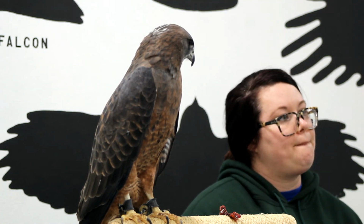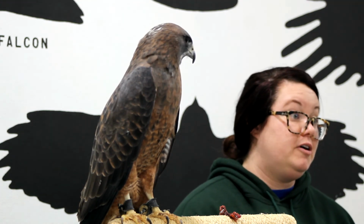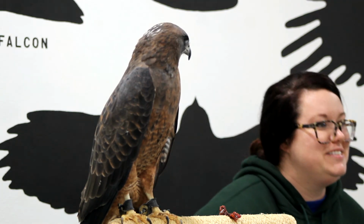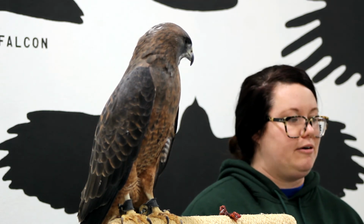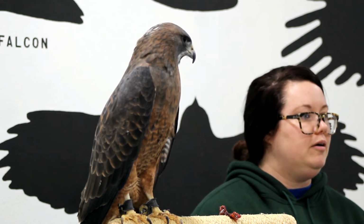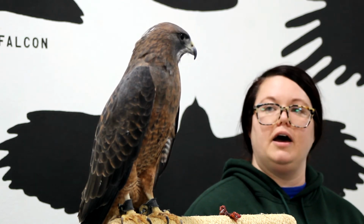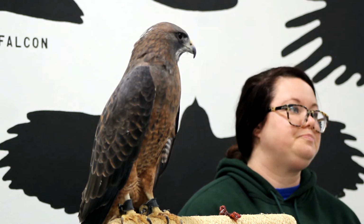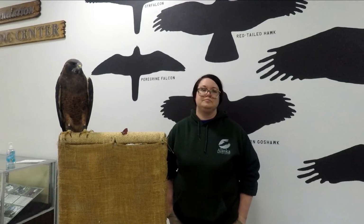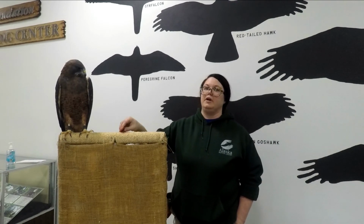Does the center offer any volunteer opportunities? We do, and I'm the volunteer coordinator. You can find my email online on our website, AlaskaRaptor.org. Just shoot me an email if you're local, or if you're out of town and want to come volunteer with us and get close up with some of these magnificent birds and a great staff.